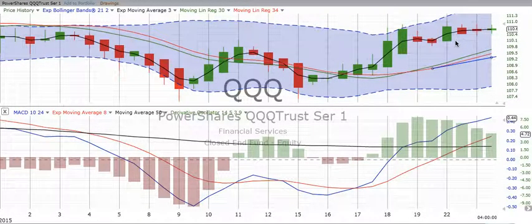Very interesting what we have seen setting up. We don't have a confirmation of an up move yet. We have no crossover on the MACD. We don't have that much energy. But also, if you look on the 4-hour chart, you can see that the derivative oscillator has been losing its steam. Now, could it turn around and move back up? Yes, but we want to just continue to watch and see what goes on.